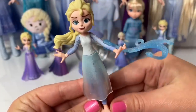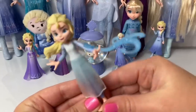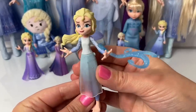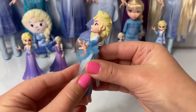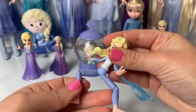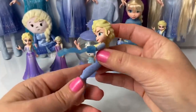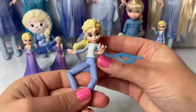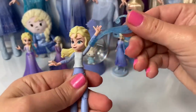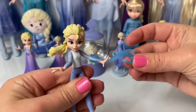This doll is from a miniature doll collection with the Nokk, the water spirit horse. This particular Queen Elsa is flexible. Her dress comes off and her knees bend so she can ride on the Nokk. So awesome! She also has some water here for when she makes the bridle that goes on the Nokk.